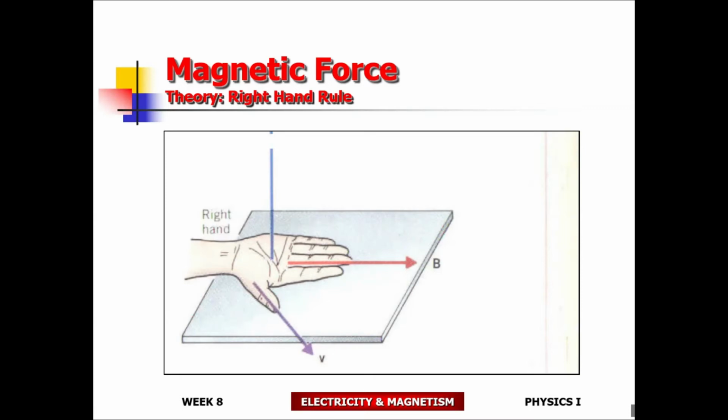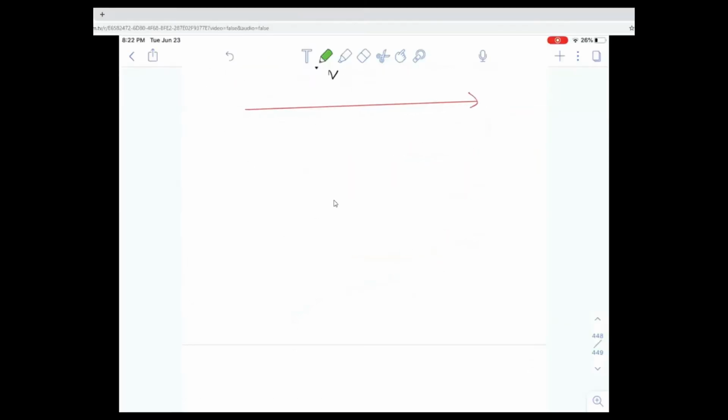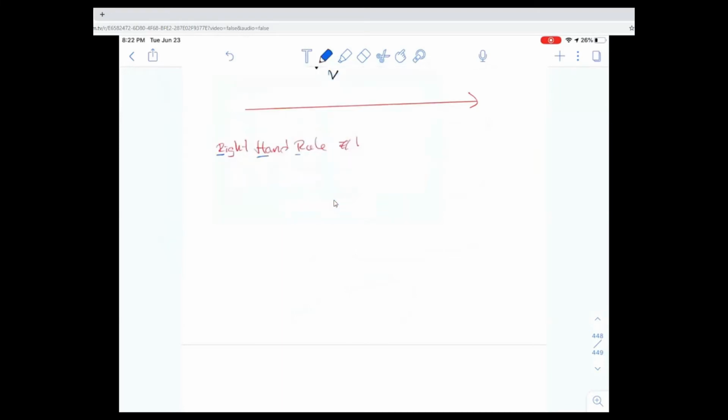Okay, so I spent enough time going blah blah blah, so let's talk about right hand rule number 1. RHR number 1, right hand rule number 1. They mean the same thing. All right, I messed it up.